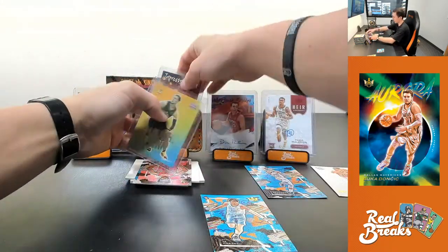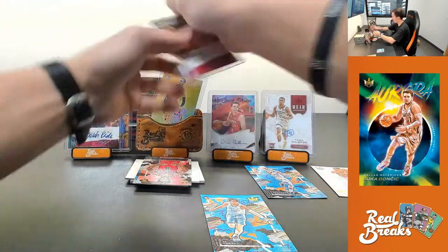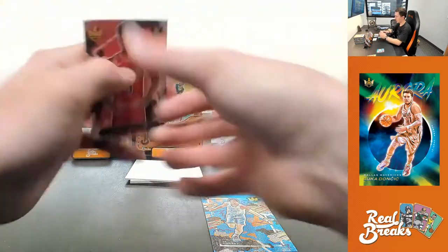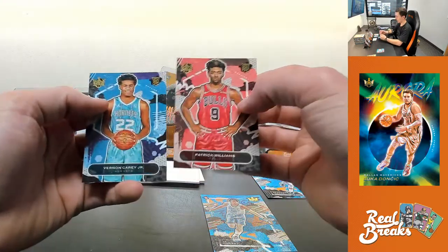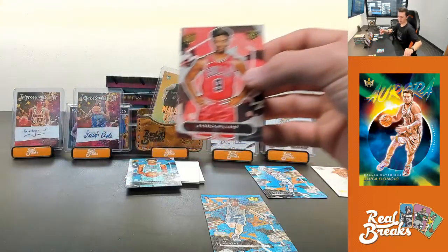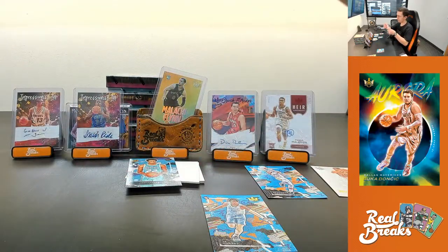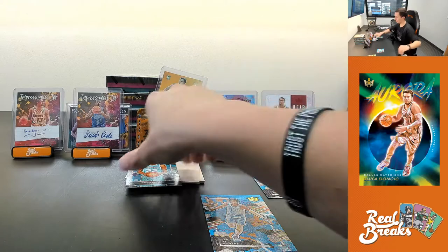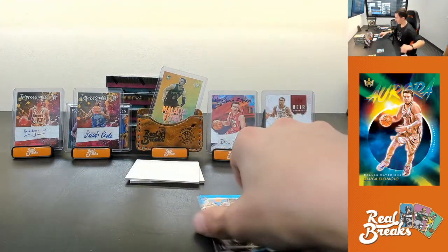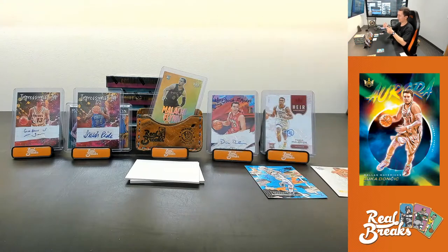These things look so sweet. That is going to knock Mark Jackson. I'll throw our super short print in the money mitt. We got Patrick Williams, level 1, and Vernon Carey, rookies level 1. No worries, Rich. Congrats on that.